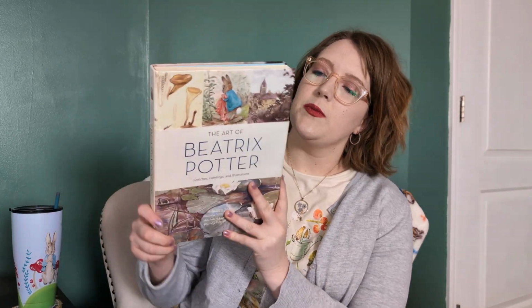One I got at ThriftBooks, which I recommend them if you're in the market for looking for used books. But this is The Art of Beatrix Potter, Sketches, Paintings, and Illustrations. I love to keep this on my coffee table in the springtime, and it inspires my children to pick it up, and I like to flip through it as well.